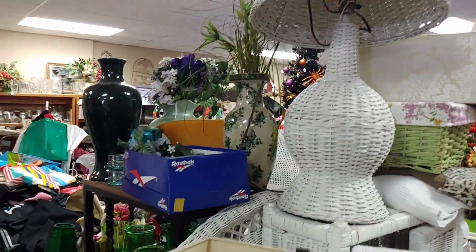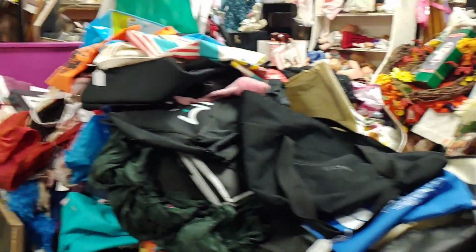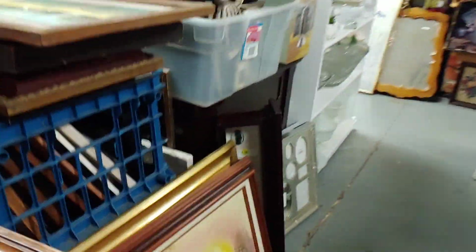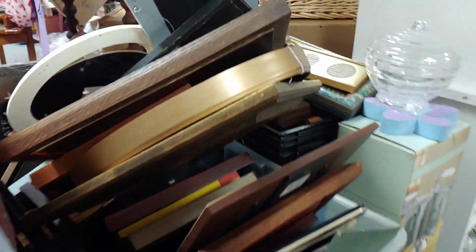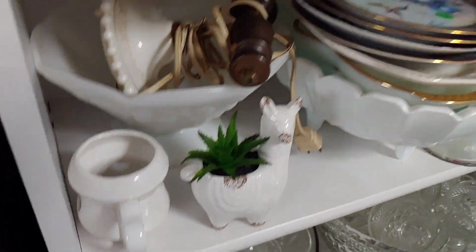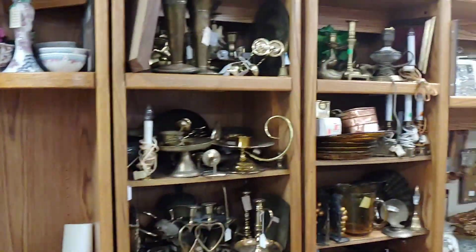That's cool. Green glass. It's a picture, pretty fall picture there. It's frames. Little llama. Kinds of brass.